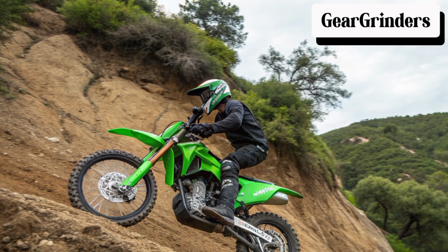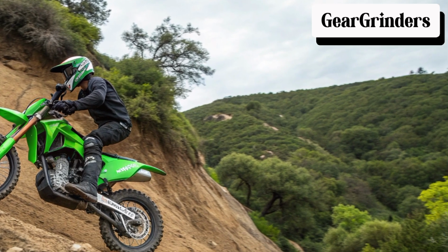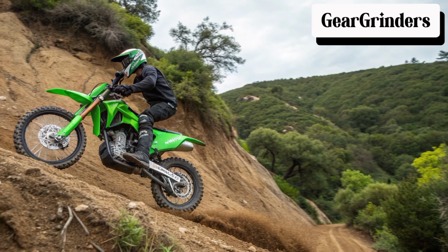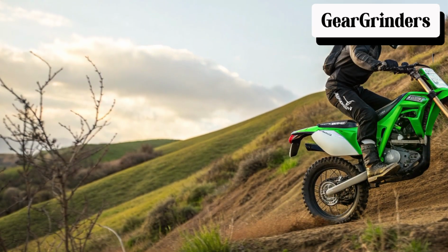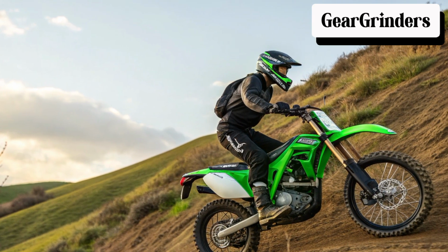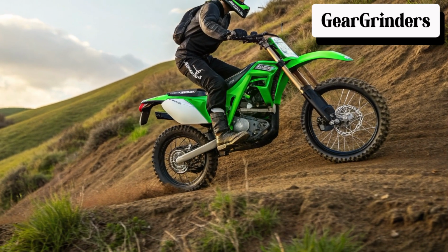Design and aesthetics. The 2026 Kawasaki KLX 300 sports a refreshed look while staying true to its dual-sport identity. The updated bodywork is sleeker and more aggressive, giving it a modern edge that appeals to younger riders and veterans alike. New graphics and bold color schemes enhance its rugged personality, while the slim profile makes it easy to maneuver both on city streets and narrow trails. The lightweight frame and ergonomics remain rider-friendly, ensuring comfort whether you're commuting or exploring the backcountry.